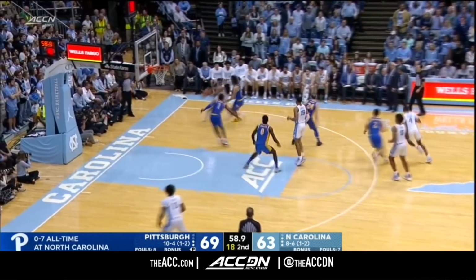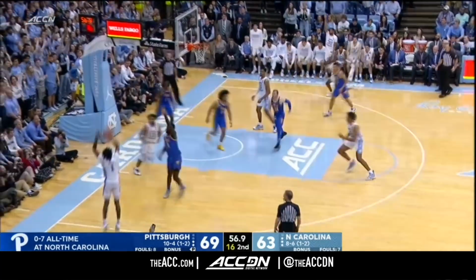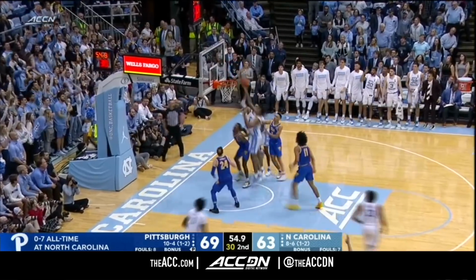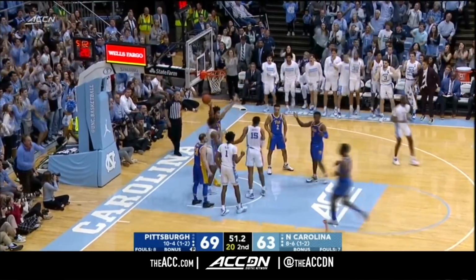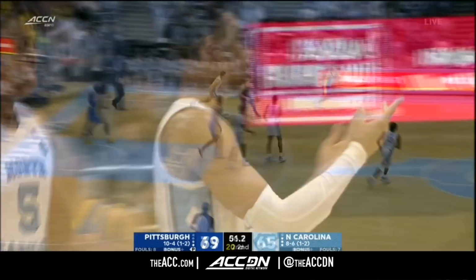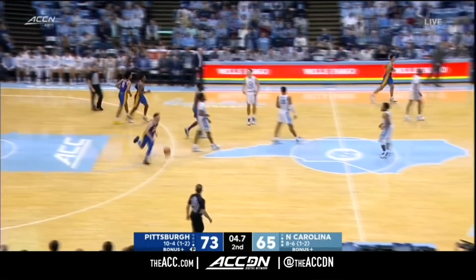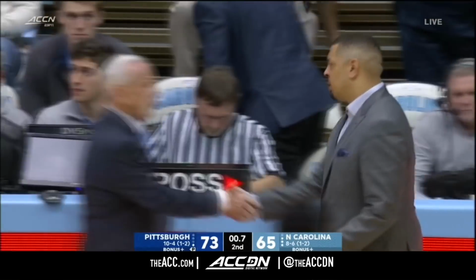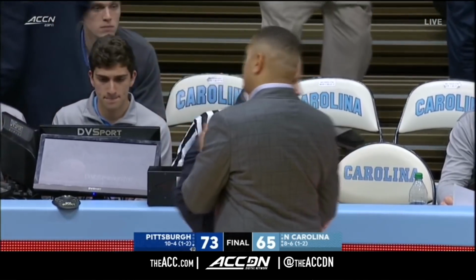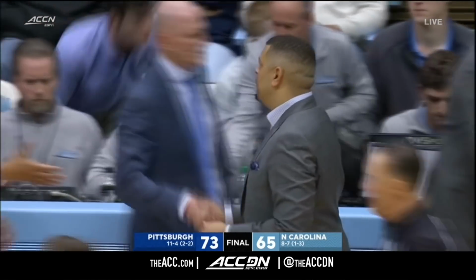Francis under a minute to go in the game. The kick here for Black. Around and out, rebound tip, that won't drop. Brooks up strong, he makes it, he'll be at the line. Seconds here at Chapel Hill. And for the Pitt Panthers, their 11th win of the season, they have broken a 22-game ACC road losing streak.